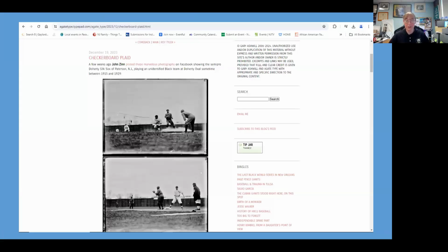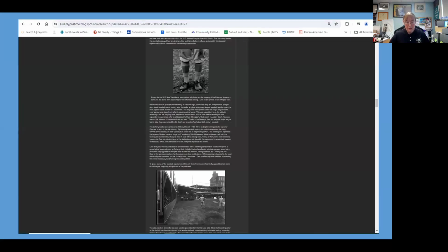As a result of all this teamwork and collaboration, our photos have now been shared on not one but two historic baseball blogs. This first is a view of Gary Ashwell's blog, Agate Type, Reconstructing Negro League and Latin American Baseball History. And in his article, Checkerboard Plaid, which is all about the Royal Giants team from Brooklyn, he used photos of our glass plate negatives. And this is the second blog, A Manly Pastime, a baseball history blog by John Zinn. And in his article, Sunday at the Oval with Ray and Harry, he shares many of the museum's photos. And as I said, I will share links to those with you in a moment.